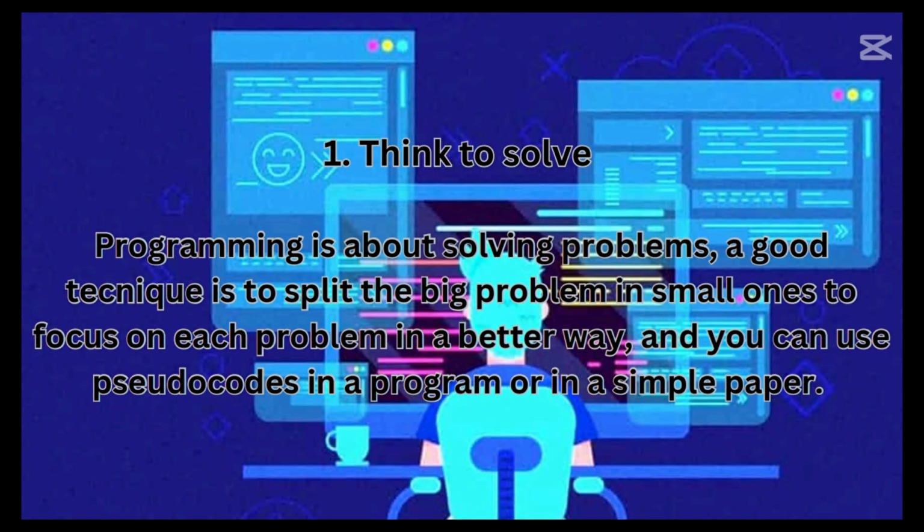A good technique is to split the big problem into small ones to focus on each problem in a better way. And you can use pseudocodes in a program or on a simple paper.